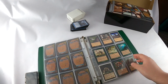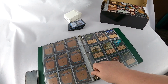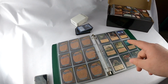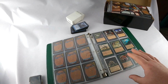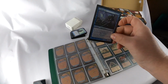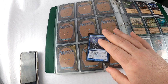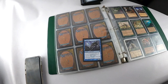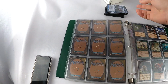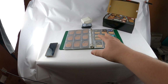Now, when I show you the value of these cards, let me explain this real quick. That may not be the value on eBay. There's an app that you can use to scan Magic cards, and it shows you the value of each card. If it comes up as maybe $1.50, it might sell for $8 on eBay because it's a harder to find card. So that's some of the stuff I'm going to show you today. Let's get into it.